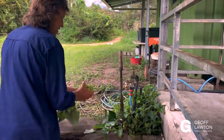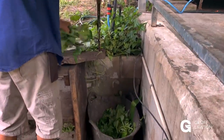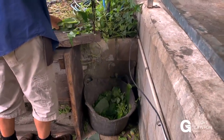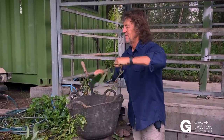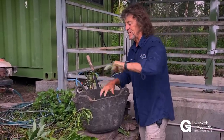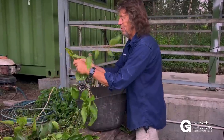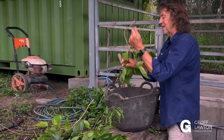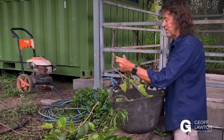Now some sweet potato. Most of our woody material, we can just strip the leaves off. Don't have to be too fussy about it. So we can just strip our mulberry leaves off. We don't want the woody stuff in there. We could actually grow another mulberry tree from the cuttings if we wanted.